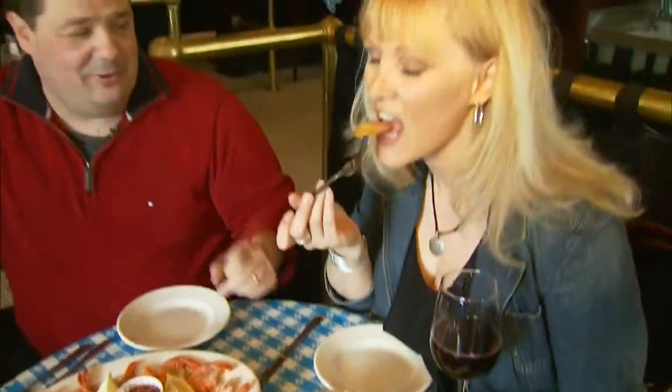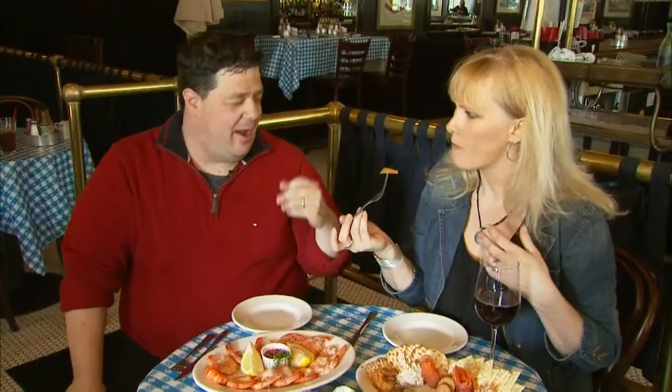Fish sausage. Absolutely. Yeah. It doesn't have a heavy, greasy taste like a lot of sausage. Mm-hmm. It's a light taste. It must be the fish in it that does that. I would imagine so, yes.